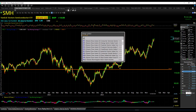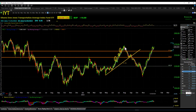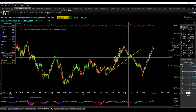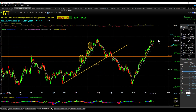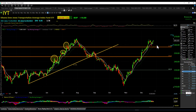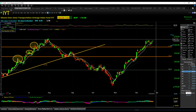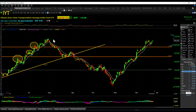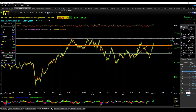Let's look at the transports. It's the IYT. And you can see the transports. So here's the yearly high right up here, and that's about 268.09. You can see we challenged it a couple weeks ago. And now we're back up here trying to challenge it once again, making a higher low. You know what I say when I see the higher low? It's going to be pressure on the bulls to produce that higher high. So we're up here attacking that yearly high on the transports. Now, where's the all-time high? All-time high is not too much further away, 281.80. A little bit more work to do.